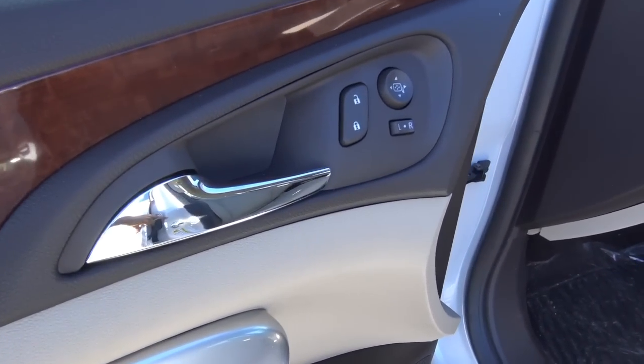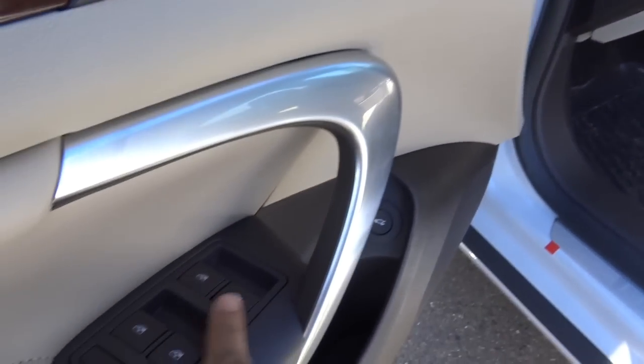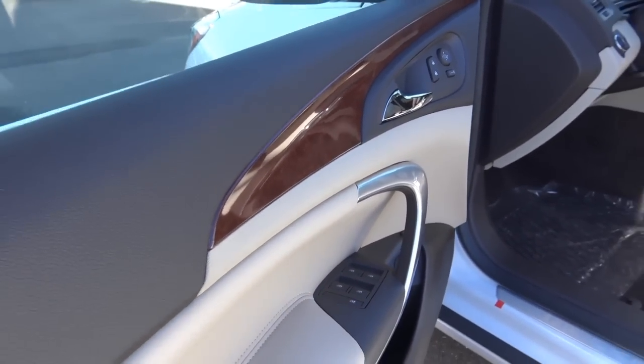You also do have all of your basic power necessities, including power door locks, power mirrors, and your power windows are located right here. Chrome interior door handles. Love the wood grain interior trim.